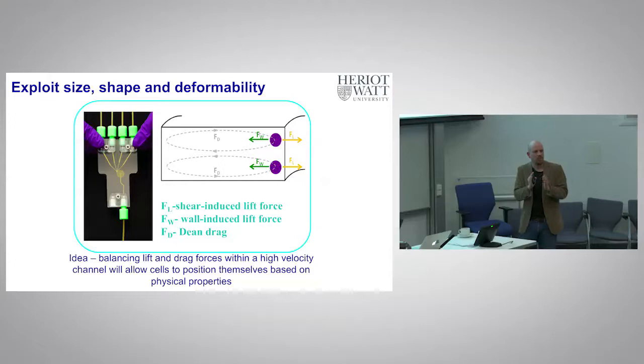Which is fine, but we've already just said we can't separate them on the basis of size because they're quite similar in size. But the key thing about this is you're firing them down the channel so fast that if they're squashy, they stretch out. So their apparent size becomes much smaller. So maybe we can separate them like that. And yeah, you can.